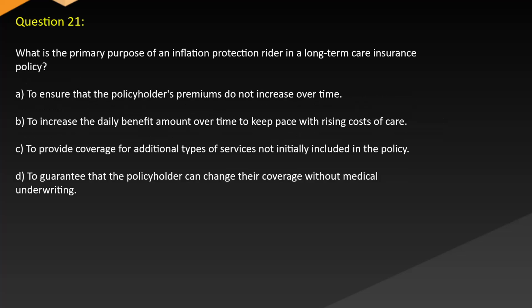Question 21. What is the primary purpose of an inflation protection rider in a long-term care insurance policy? A. To ensure that the policyholder's premiums do not increase over time. B. To increase the daily benefit amount over time to keep pace with rising costs of care. C. To provide coverage for additional types of services not initially included in the policy. D. To guarantee that the policyholder can change their coverage without medical underwriting.